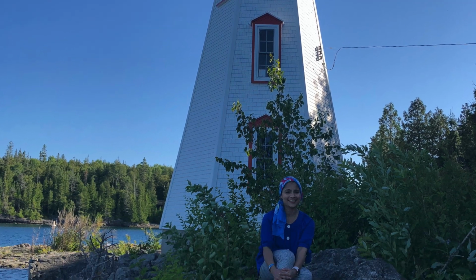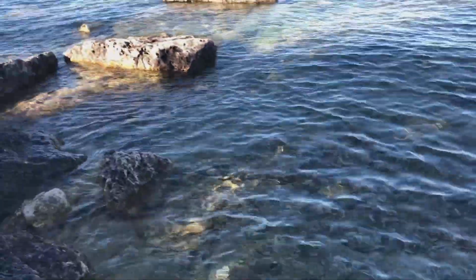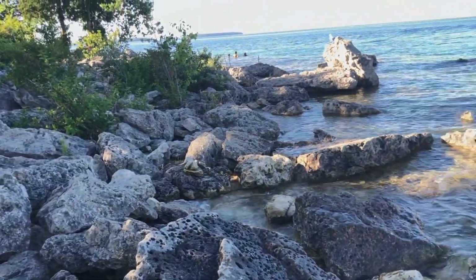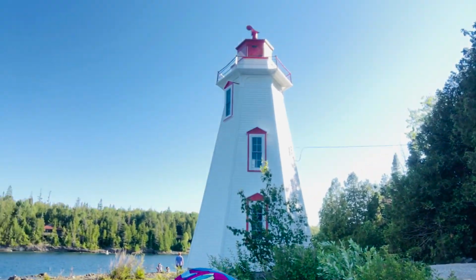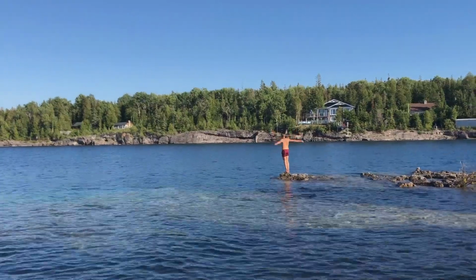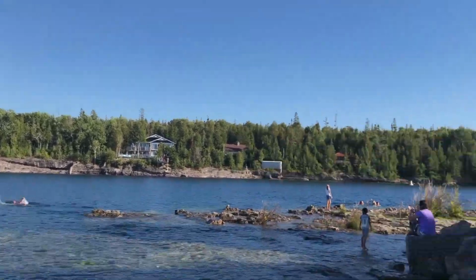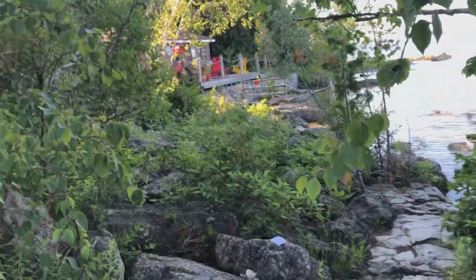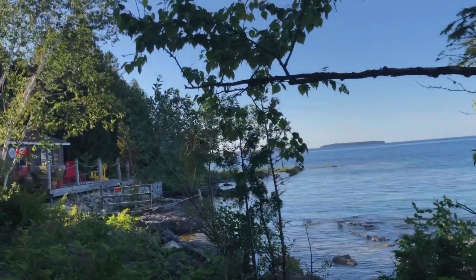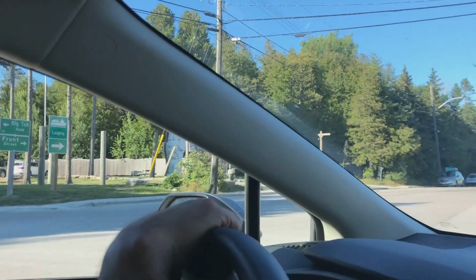And yes, we need to click some pictures with the lighthouse. And look at that beautiful cottage. So this is a perfect house right at the banks of the lake. So gorgeous. Big Tub Lighthouse was our last stop.